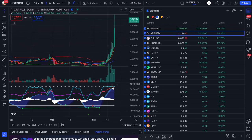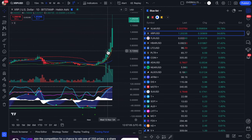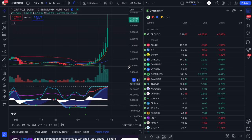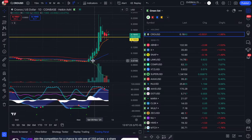Look at XRP hitting 120 right here, right now. Unbelievable. If I would have waited 2 days, I would have made an extra 60 grand on this trade. I'm not going to say it doesn't hurt, but I'm happy with taking profits. Never going to get greedy, right? We don't want to get greedy. That's how we hurt ourselves, right? We want to sell into the greed, not just hold the bag and be a bag holder and then destroy ourselves when everything sells off. We'll see what happens, folks.